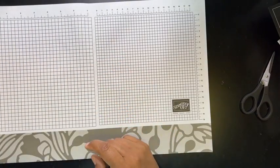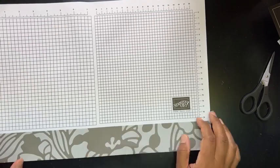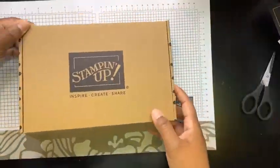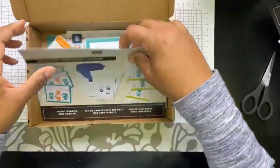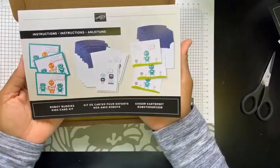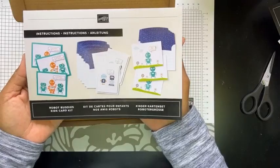All right. So the next one that we're going to feature is the Robo Buddies. This is a cute one. This is a very kid friendly one, but it doesn't have to be. I mean, I could totally give this to my husband.